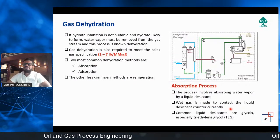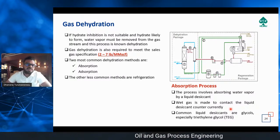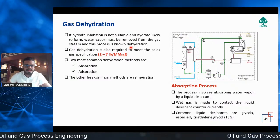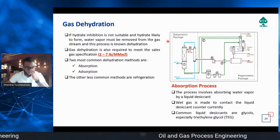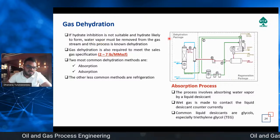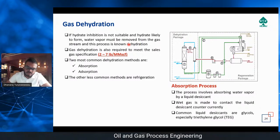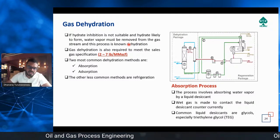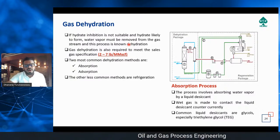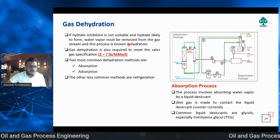Let's look at our gas system. So gas, the first process that I would like to introduce is actually the gas dehydration system. If, let's say, hydrate inhibition, which is your chemical injection, is not suitable and a hydrate is likely to form, your water vapor in your gas phase needs to be removed from the stream. So this process is called a dehydration process. And usually we need to meet the sales gas spec of 2 to 7 pounds per million scf in order to avoid corrosion issues and also hydrate issues.